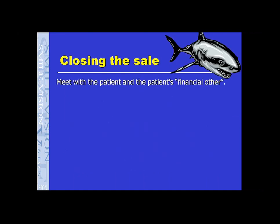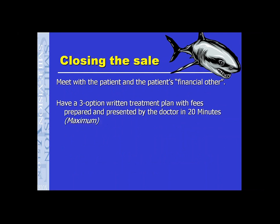And then finally, there's closing the sale. Meet with the patient and the patient's financial other. Best to have 3 options in writing, offered by the doctor at the consultation, with the doctor, the team member present, the patient, and the patient's financial other. Should not take over 20 minutes to present such a case and come up with an option that's suitable for that patient. When done properly, you'll find that the great majority of these patients will go forward with one of the 3 options.